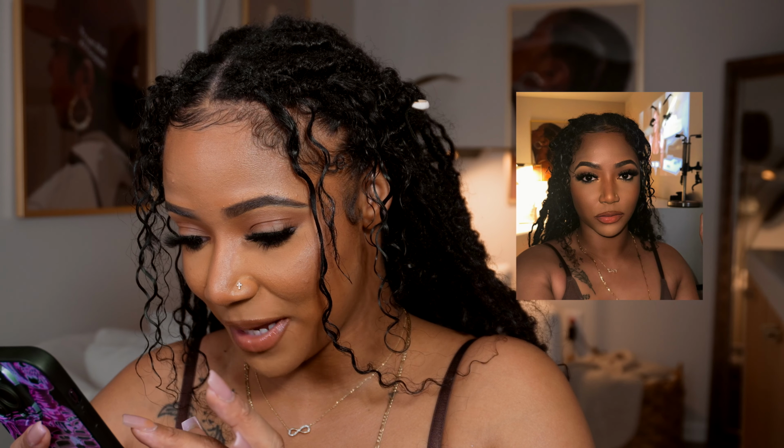All right, now let's do a photo with flash. That looks so good. Are they the best pictures? No, because I was just kind of flicking it up. But it's okay. This looks so good. With that being said, this is the end of the makeup look.